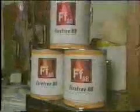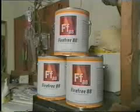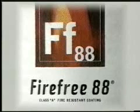There's a new weapon in the war against fire, a way to protect a building simply by painting it. Fire-Free 88 is a latex-based fire-resistant coating that can contain and prevent the spread of fire. In extensive testing and demonstrations held across the country, Fire-Free 88 has proven its ability to help prevent the spread of fire.